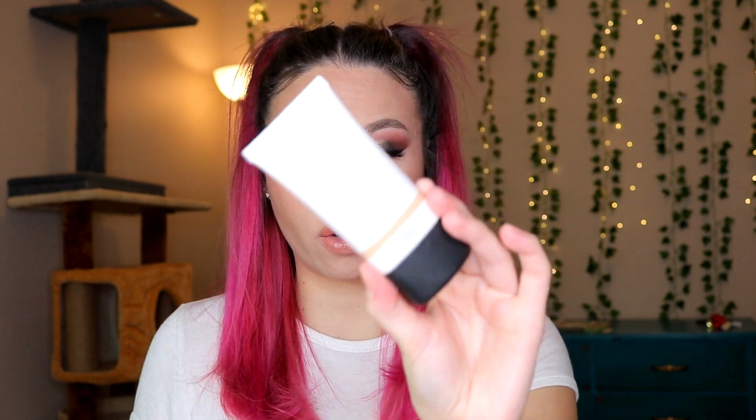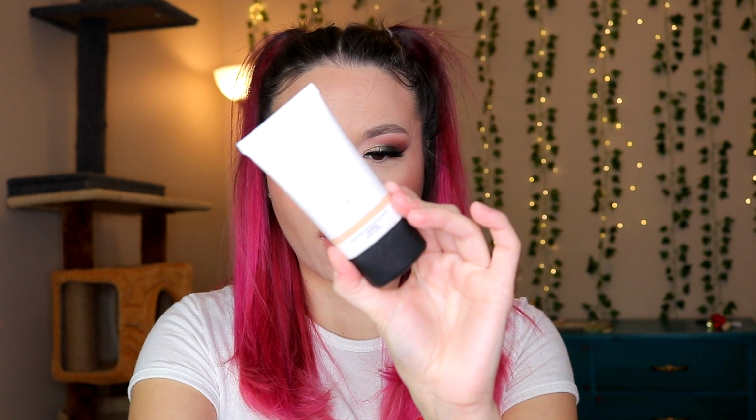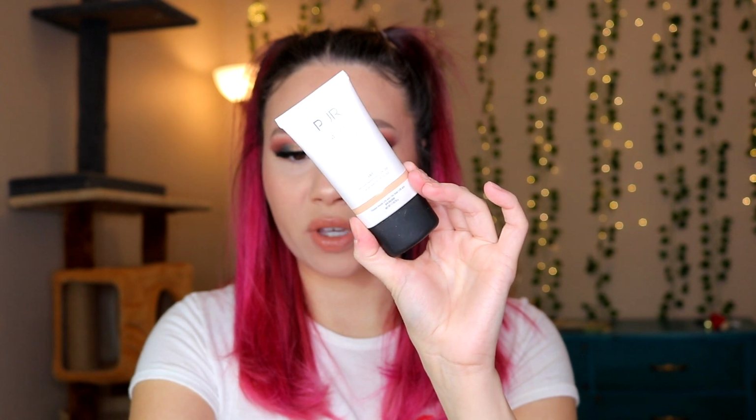I also received a face product. So this is the Pure 4-in-1 Tinted Moisturizer, and this retails for $35. So this is the shade that they sent me. You guys will see how this wears. I have it on my face right now, so continue watching the video if you want to see how this ends up working out on my skin.